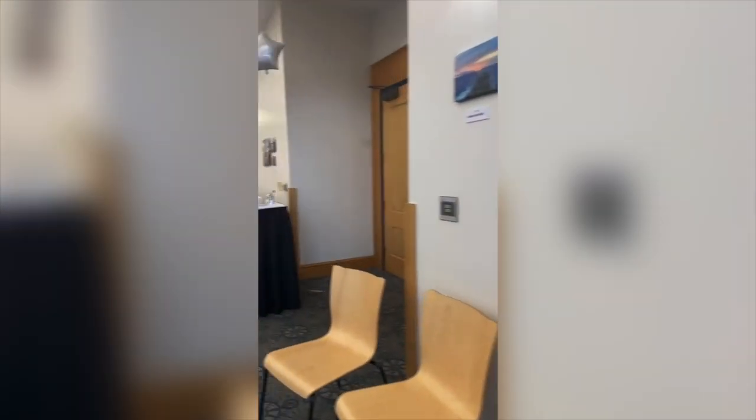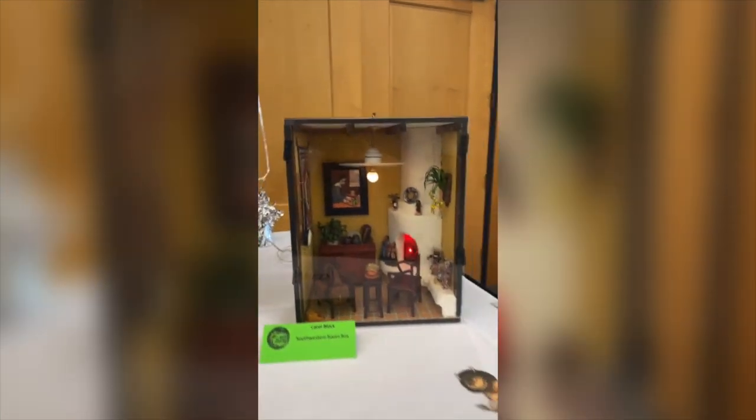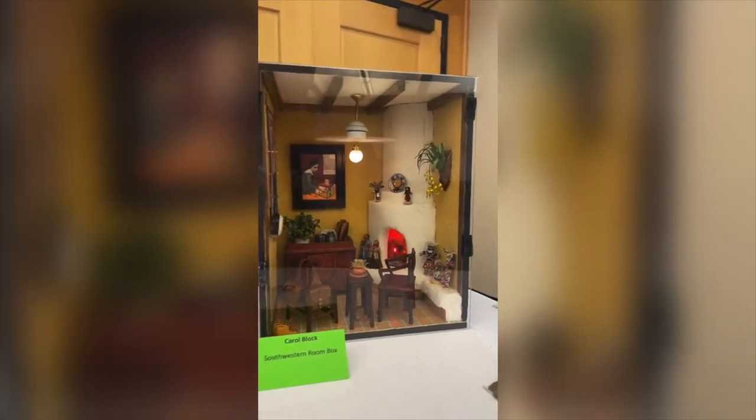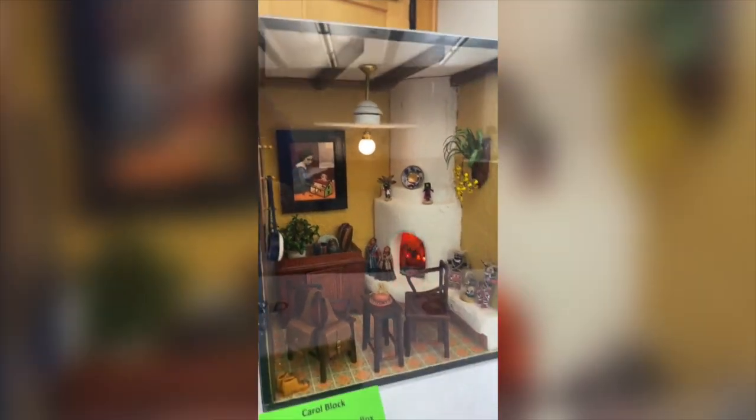So let's continue to walk through the exhibition. And if you guys have any questions, just let me know. This is a smaller room box, a shadow box by Carol Block with a Southwestern theme. You can see my reflection there. Check out the lighting, which is moving, which is crazy. Of course, you've got the flower. You've got the fireplace that's flickering. Whoosh, crazy. And it's a Southwest theme.